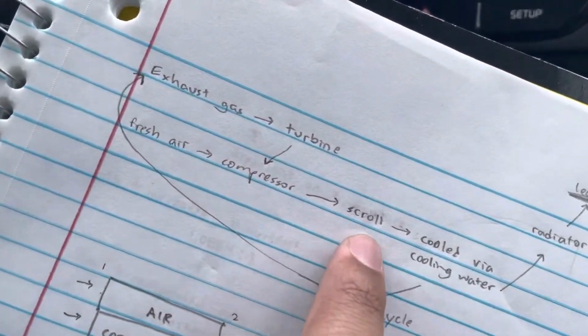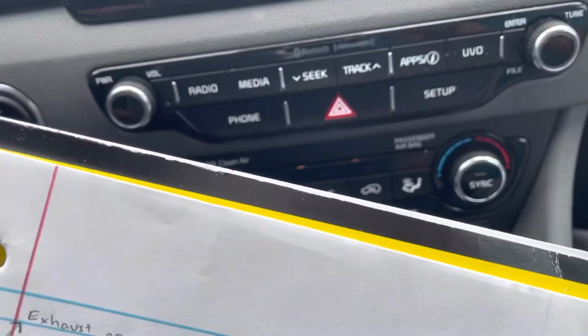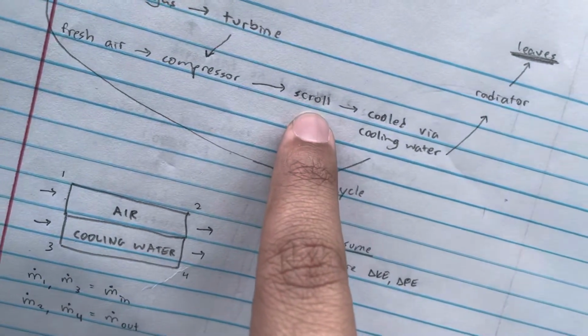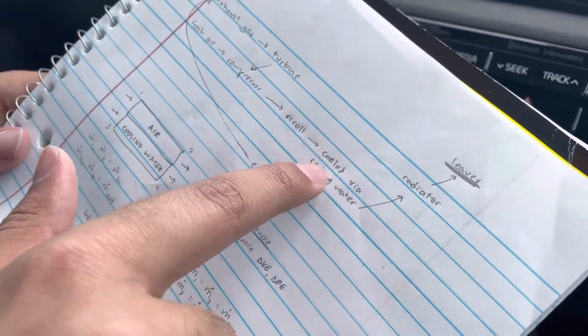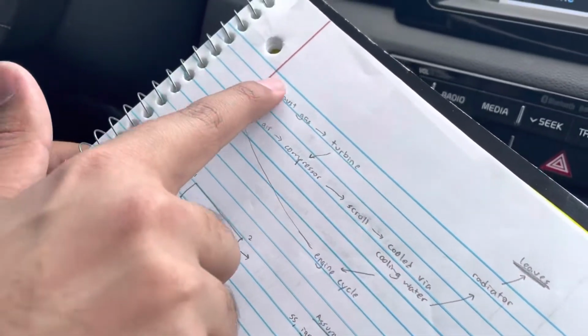That compressor, then there's also a scroll, increases pressure even more. So now this air that came from the outside is compressed and scrolled. That makes it super hot, so much heat, so much pressure. So then it needs to be cooled because you can't send it into the chamber hot. So this water comes and takes all of the heat, and then that air goes into the cycle and produces the exhaust gas. So that's one cycle right here. It produces this exhaust gas.